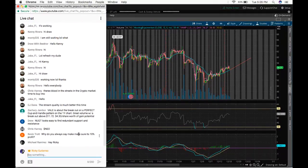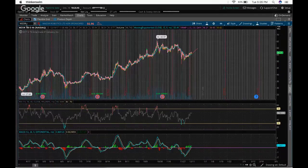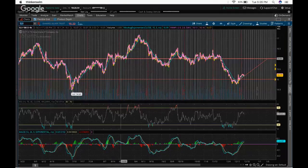Why do you always have to make sure that it's 10% profit? That's not necessarily the case, Kevin. All I want to cover is, when it comes down to opportunity cost, you have to take into consideration when is an investment not worth taking? Well, the easiest way that I can put it is, this one's not the best example. I like the example for SLV, and that's a really good question. Let's say SLV, right? We could see the support here at $15 and the resistance here at 16.